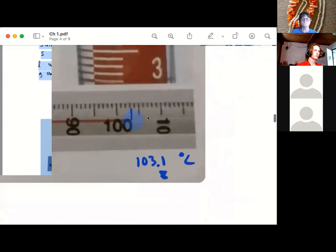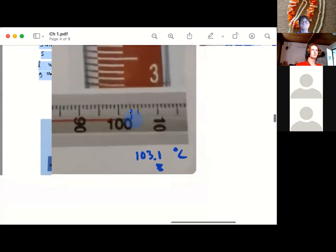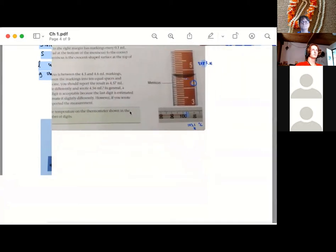And same thing with temperature scales. So you can see here, this is going to be 100, 1, 2, 3, and looking here, 103.1-ish degrees Celsius. So this is a thermometer. This is what I mean: I'm pretty sure this is about 103 degrees Celsius, but the last tenth of a digit, I'm a little shaky on. So that's what you mean by significant figures. You're good to a certain point.